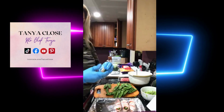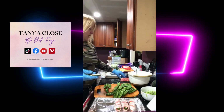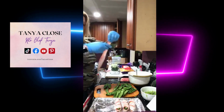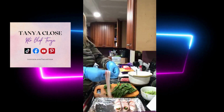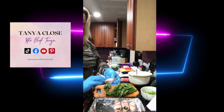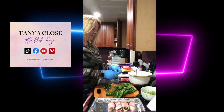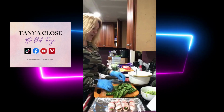So yeah, literally you just put your jalapeno with the cream cheese and then wrap it in bacon. It's cream cheese and shredded cheddar cheese.